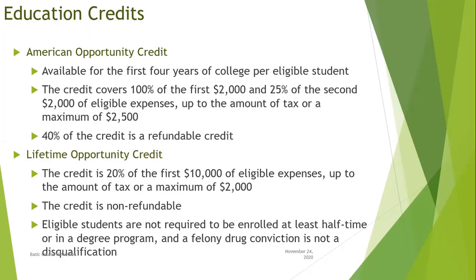Education credit. The American Opportunity Credit is available for the first 4 years of college per eligible student. The credit covers 100% of the first $2,000 and 25% of the second $2,000 of eligible expenses, up to a maximum of $2,500. 40% of the credit is a refundable credit. So it's got two parts to it. Part of it's a credit, part of it's refundable.